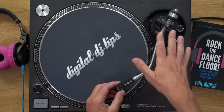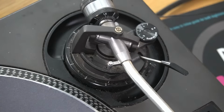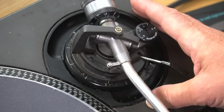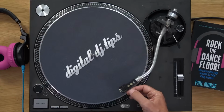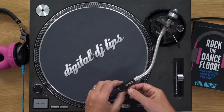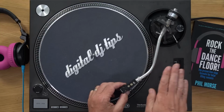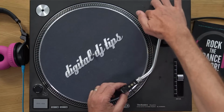So also while we're in this area, this little dial down here is used for adjusting the height of the back of the unit. Now normally you wouldn't change that, but there have been circumstances where, for instance, you're DJing, and we're going to look at the cartridge in a minute, and the plastic casing of the cartridge might be scraping on the record, and if you just move this up or down a little bit, you can kind of correct that. Ultimately you want this to be horizontal to the body of the turntable, and so that's what this is for.